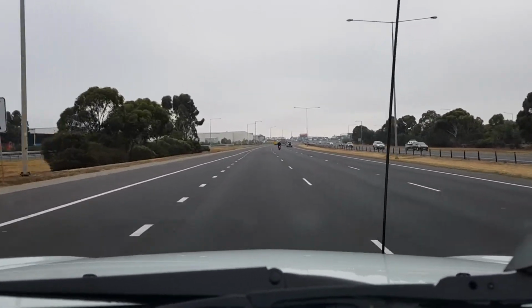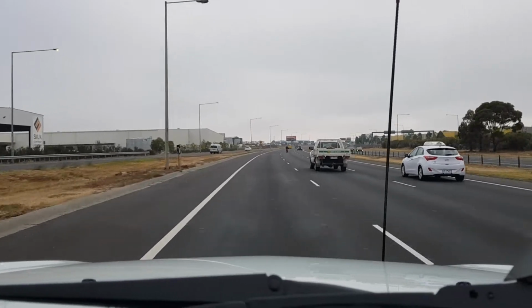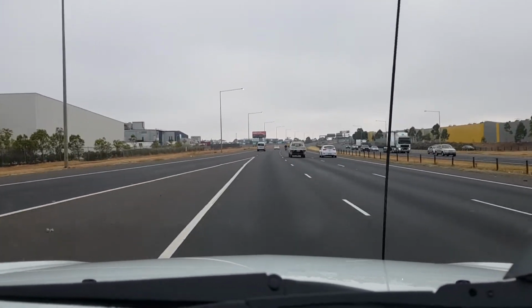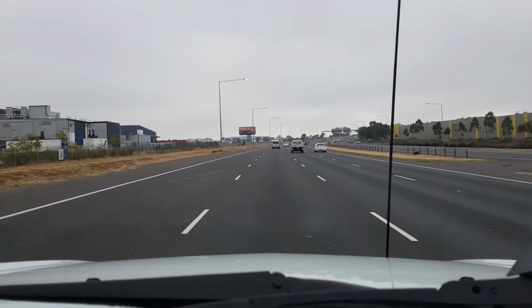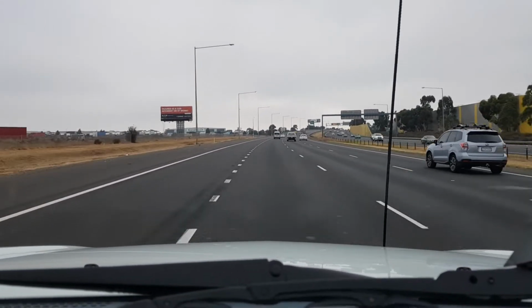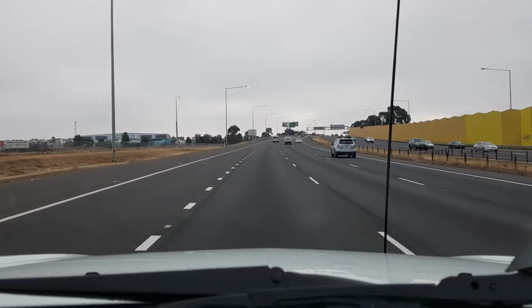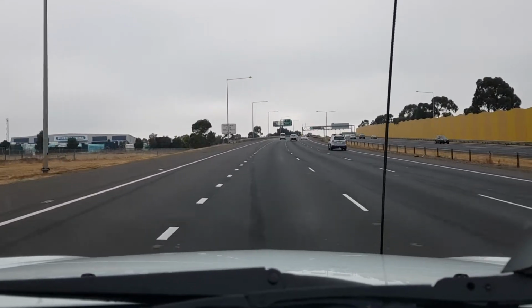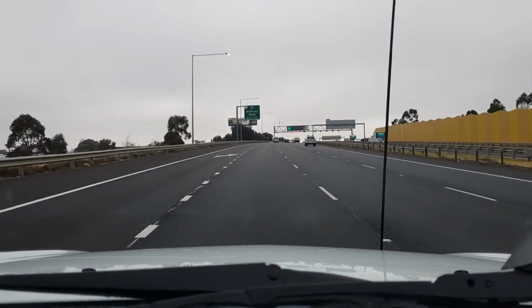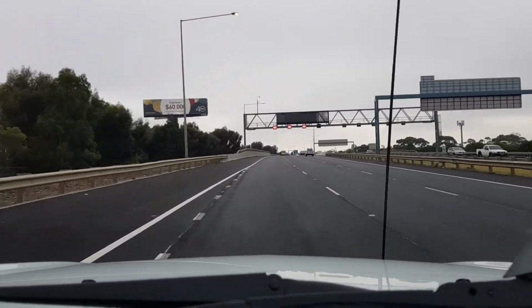A lot of industrial and some manufacturing over here, container depots. A lot of transport depots over here. There's the pipe makers to my left. They make all the pipes for underground plumbing and drainage, and spoutings and gutterings.